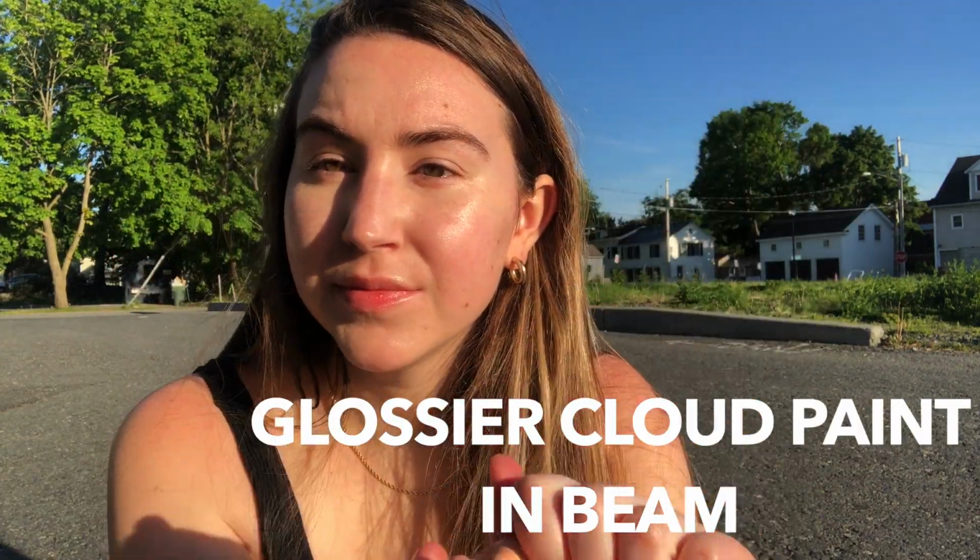I'm going to go in with another Glossier product, the Cloud Paint in shade Beam. I really like this shade when I'm doing something a little bit more intense on the eyes because it's not super detectable, because it's so nude, but it just sort of warms up the face in a really nice way.